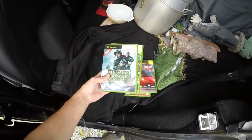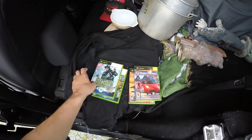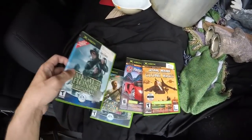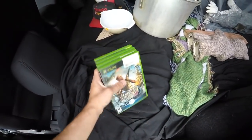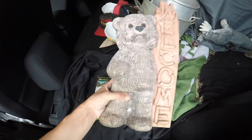Got a couple video games here. I don't think they're anything great. I have a lot of people who buy video games at the flea market. A lot of people ask about them. People tell me to hold them. You got Project Gotham Racing 2 for Xbox. You got Clone Wars and 2 Medal of Honor games. Very, very cheap. I don't think first edition Xbox games are that sought after, but nonetheless, if they're cheap, I'll buy them.